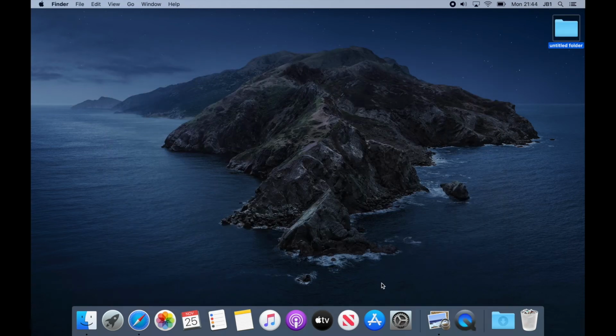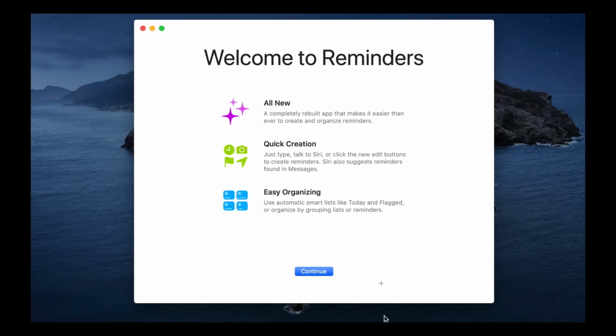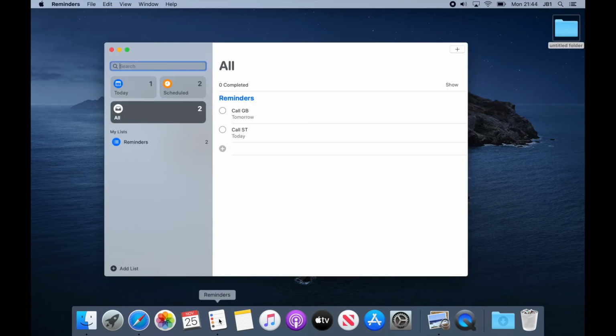The Reminders app is another app that's got a new design. When you first open it, you'll be presented with this screen here. It will just show you the latest features that have been added to the Reminders app on Catalina. So you've got a brand new interface, quick creation, and easy organizing while using smart lists like today and flagged, or organized by grouping a list of reminders. If I quickly open my Reminders app, as you can see, I've got 2 reminders here.